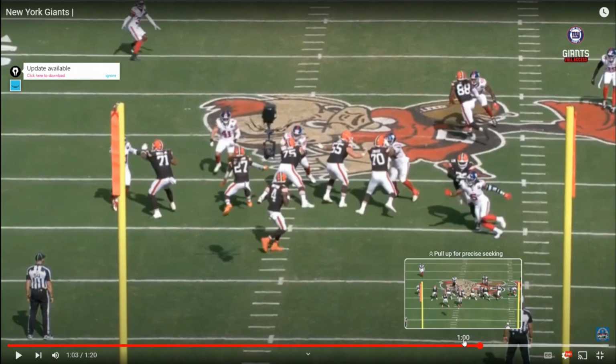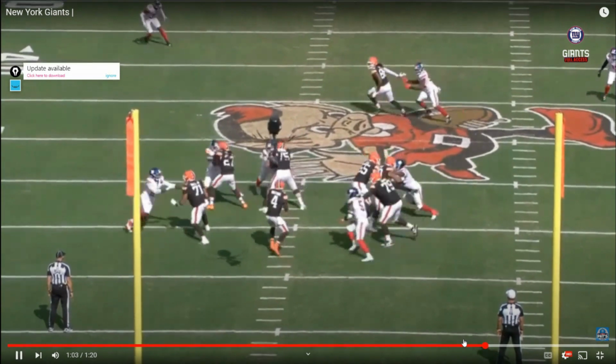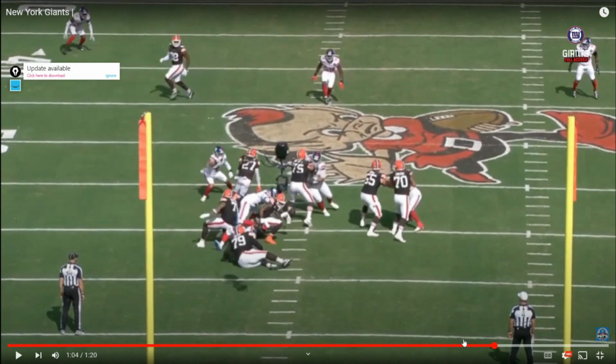Warren Sapp, famous for doing that. The dip and rip. Dips underneath that arm, gets to the quarterback. You want Thibodeau to go ahead and end it right here. But that's Deshaun Watson. He's a little slippery. But Ojulari is there to clean it up.